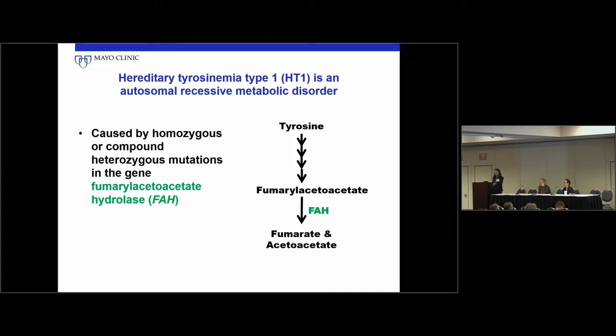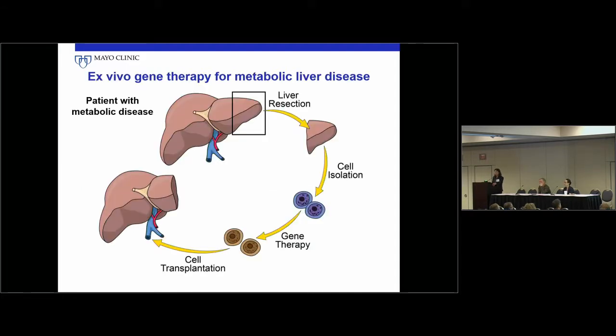And the model that they have used is the FAH transgenic animals, where they are replacing the FAH gene. So what they have done, the idea is that you can take hepatocytes from the donor, isolate the hepatocytes, lentivirus transduction, and deliver it to the patient.